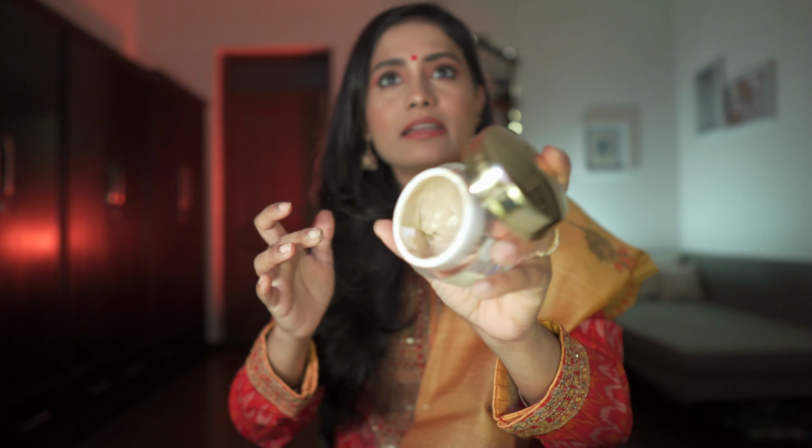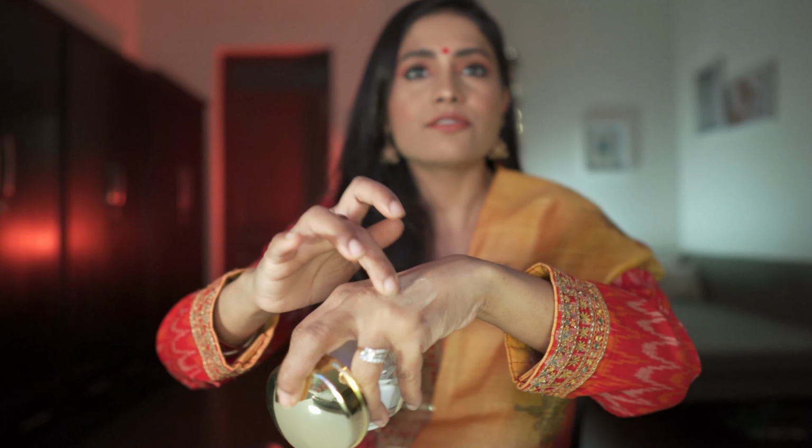This also has a clay texture. I'm going to take out a little bit in my hand, and the color is very multani mitti, a sandalwoody color, and it has a very clayey texture, so it leaves a creamy texture all over your face, to the point that it does not dry out your skin, but at the same time it feels very effective in the way that it makes your skin look very taut, very refreshed, as if you've drunk tons and tons of water and had all those hours of sleep that you're probably lagging on. So I love this face mask so much.